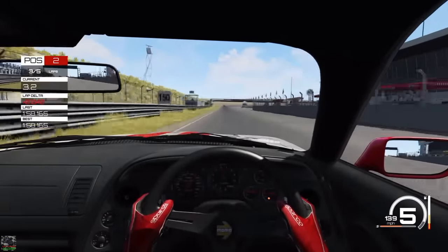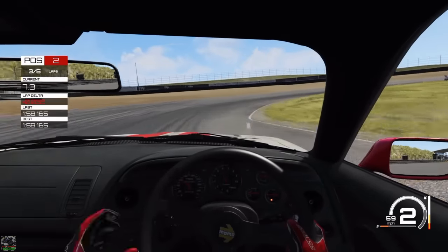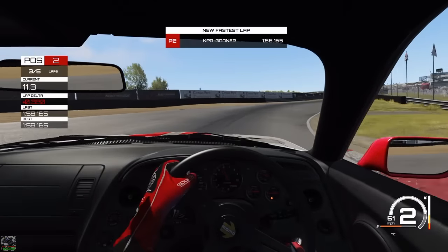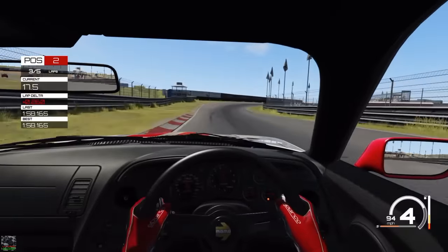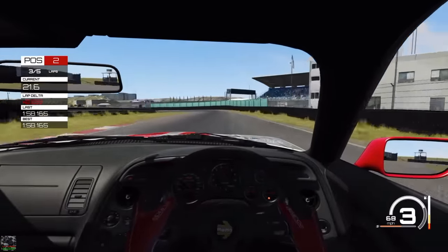But I think the turbo's set on 60%. So you can muck around with and adjust these turbos if you want to set it up a little bit different. Oh, and we got the fastest lap, so we actually are running pretty quick. Or the car in front of us is struggling. He just managed to get away when all the cars were grouped up.